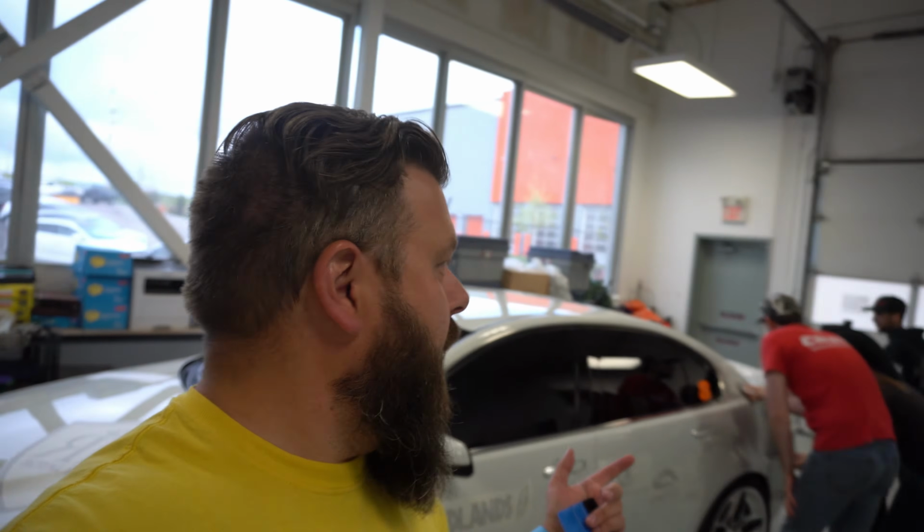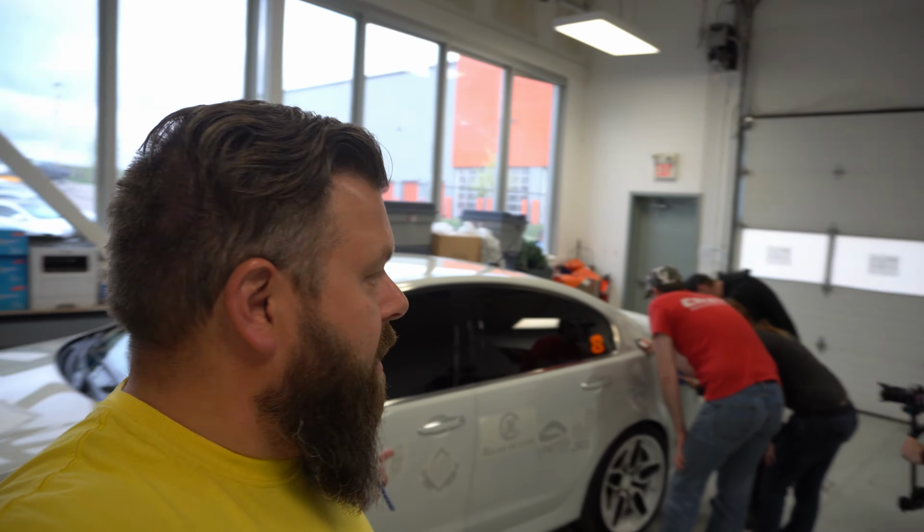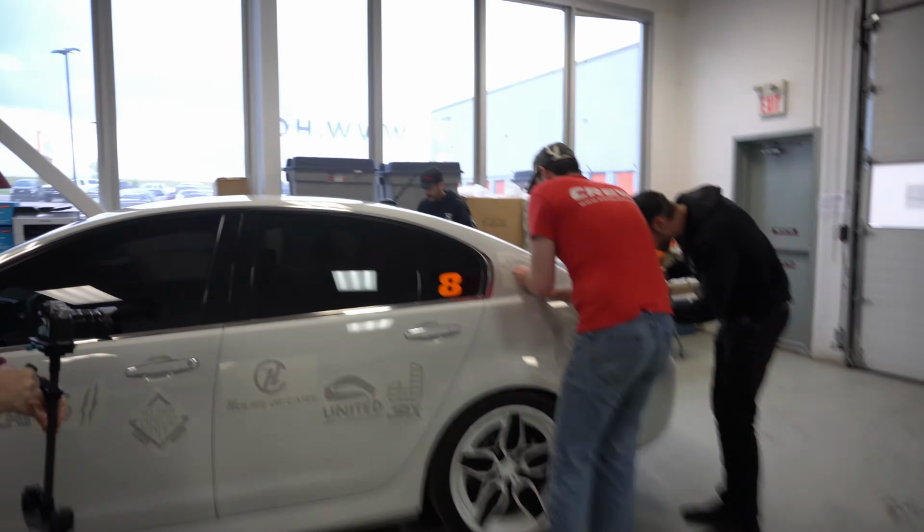So, you guys want to know what it's like getting the vinyl graphics put onto the cars for the rallies? Look at it, it's full on teamwork. There's people leading. Go team! And there's people installing. Such a process. But teamwork makes the dream work.